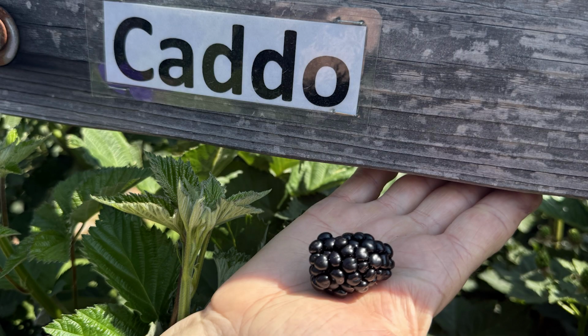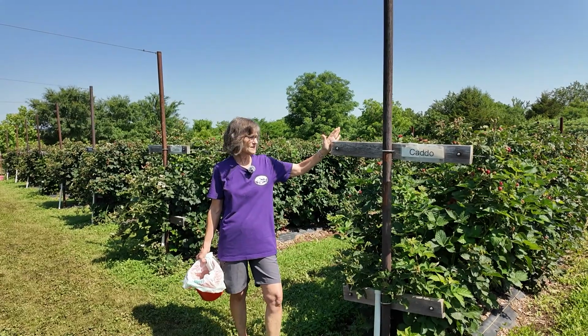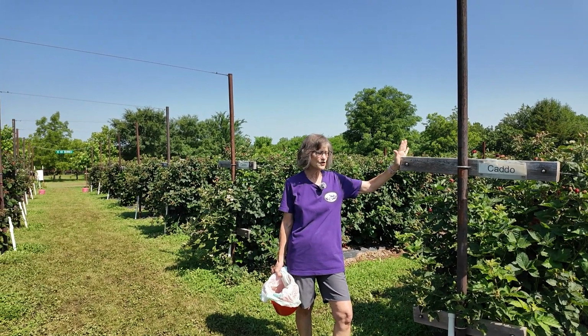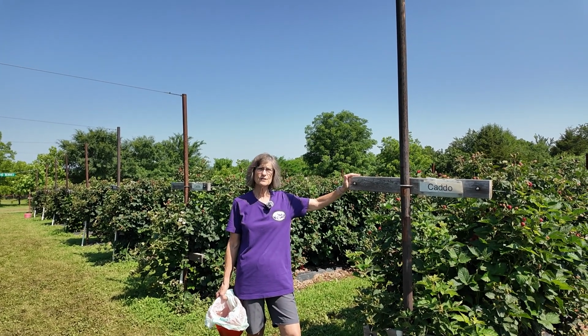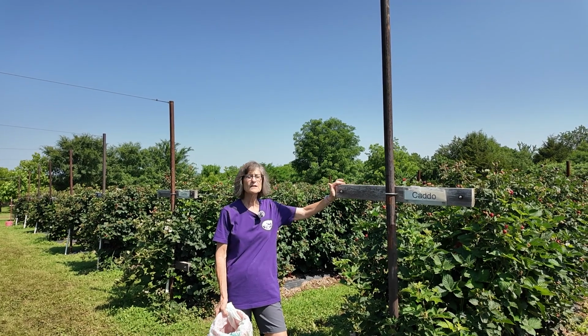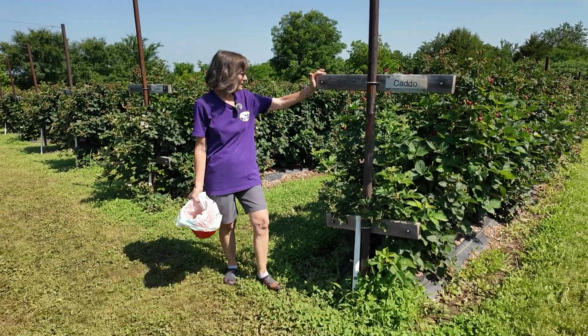Caddo berries have about the same sweetness as the Osage, but they are bigger and considered a mid-sized berry. Our Caddo, these are part of the second group that we added on. When we actually first started, these were not even available yet. They were still in trials and studies. The University of Arkansas developed all of the cultivars that we grow.